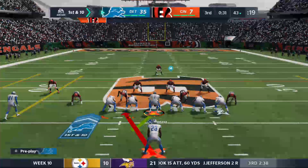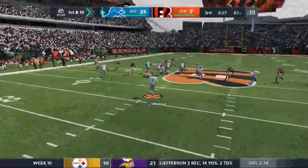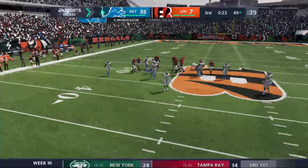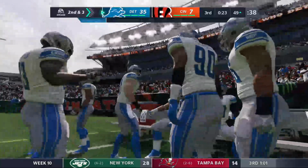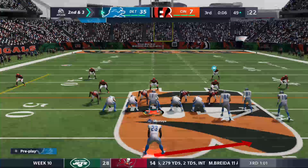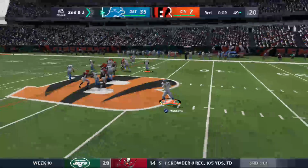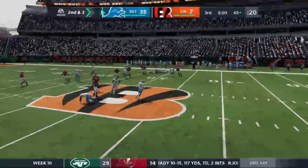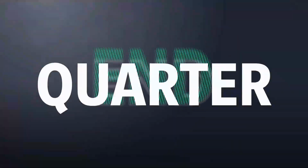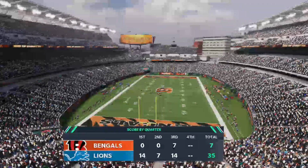A couple of 1st downs has the football position at the 43 as they come up 1st and 10. And across midfield he goes and into Bengal territory. 7 yards on the pickup there, and it'll leave him with a 2nd and 3. Now a handoff looking right. So they'll get a little extra time to come up with his 3rd down play as we played 3 quarters.